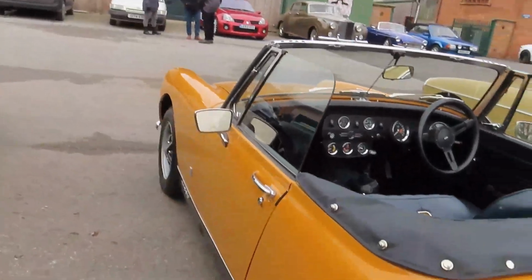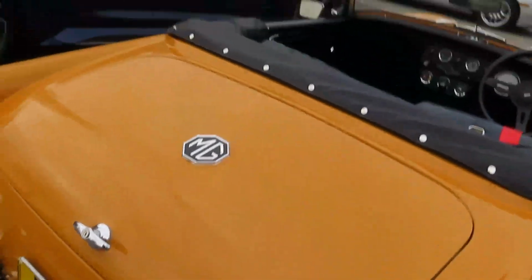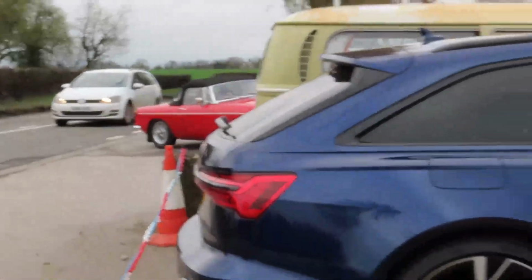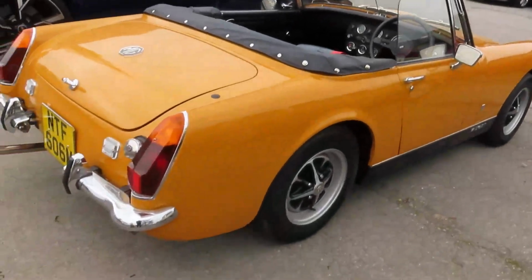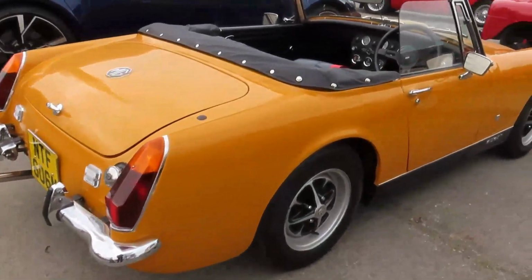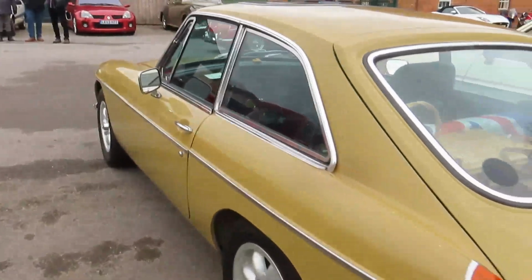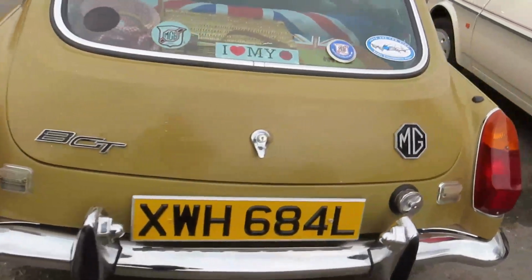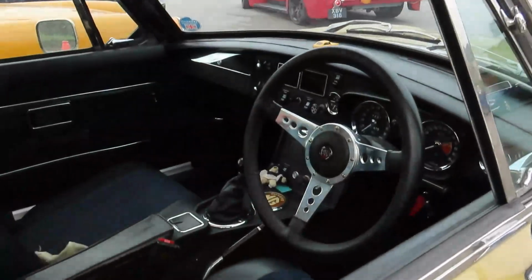Great old little sports car these, aren't they? Cute little Rostyles. Nice to see these things still being used. We've also got a bigger brother, the MGB, rolling in. We've actually got another one here in the form of Grandad's. Yeah, fun little car, these old Midgets, aren't they? Same can be said for this MGB GT of Grandad. It's good to see him and his car going to many events.